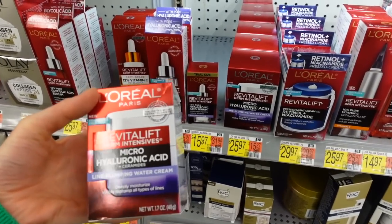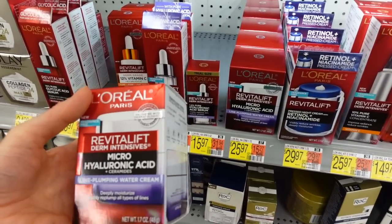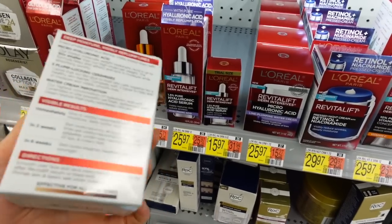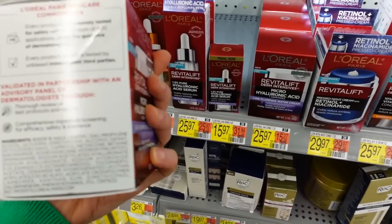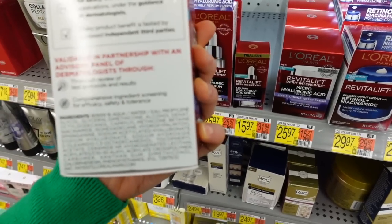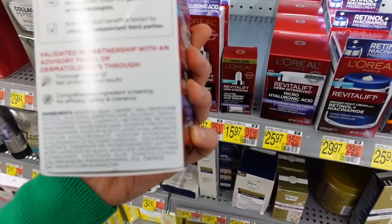Instead of a serum though, if you're in the market for a moisturizer with hyaluronic acid, try this one. It's nice. It has hyaluronic acid and ceramide, helpful for the moisture barrier. It also has niacinamide, which is good for redness and has anti-aging benefits, and it's an antioxidant.